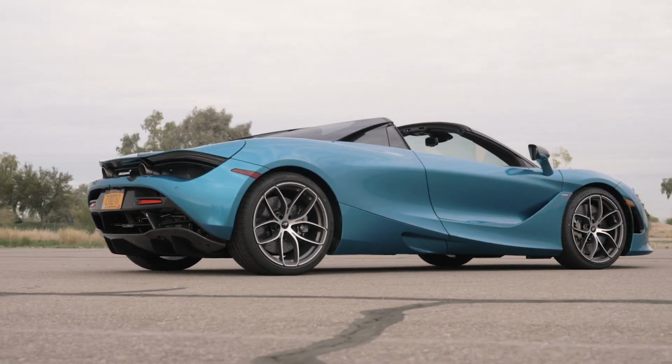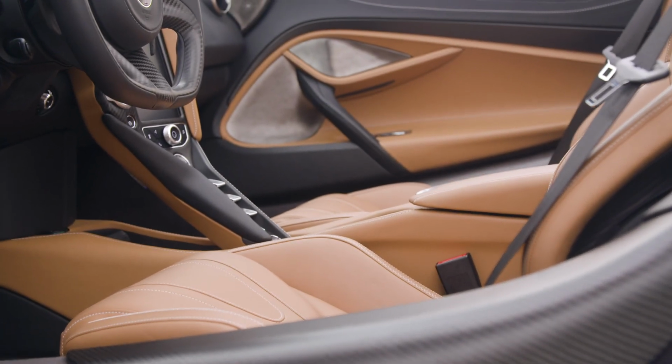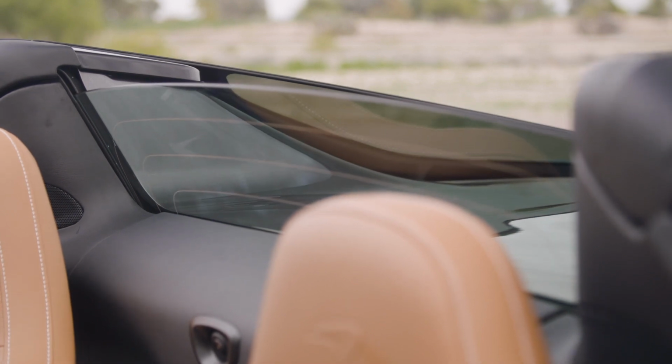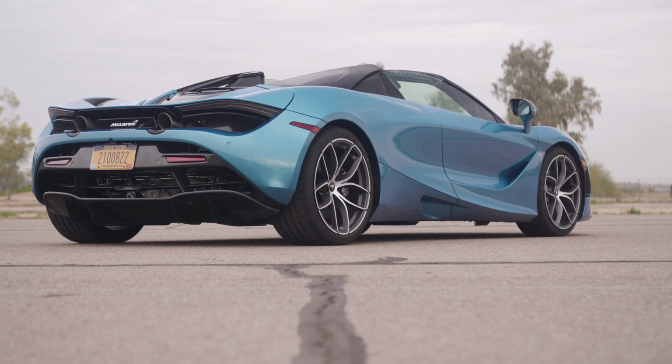Aside from the tricky part of actually getting in and out, it's about as user-friendly as a hypercar can be, although you will probably want to buy the electrochromic roof panel, about $10,000, that goes from 5% tint to 90% with a touch of a button.